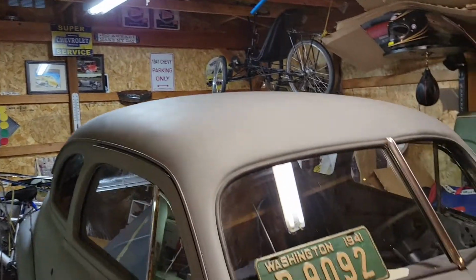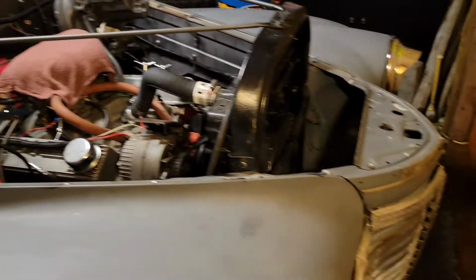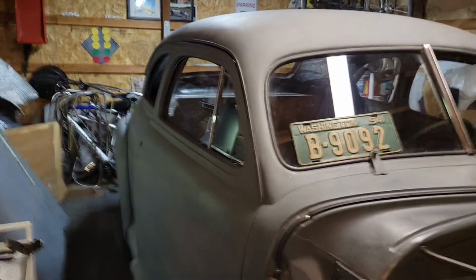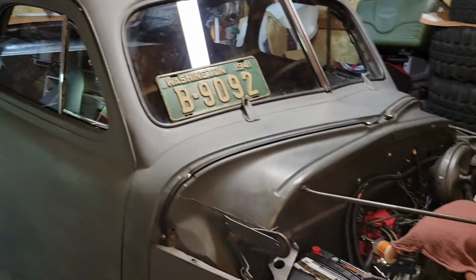Little update on that. I mean, for what it is, I think I got something good going on here. I think I can make something out of this. I really want to make a gasser out of it. So I'm just taking it one day at a time, slowly but surely.